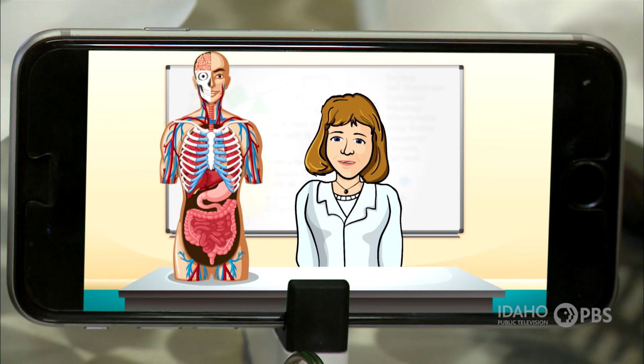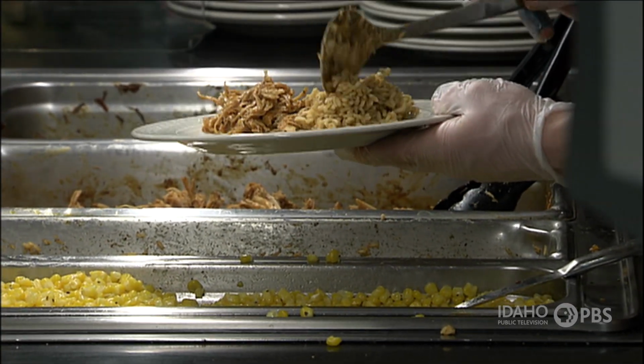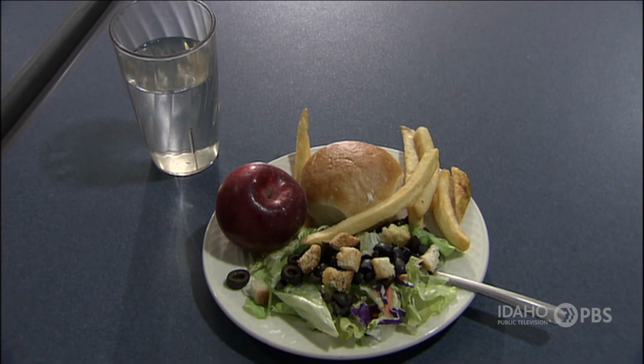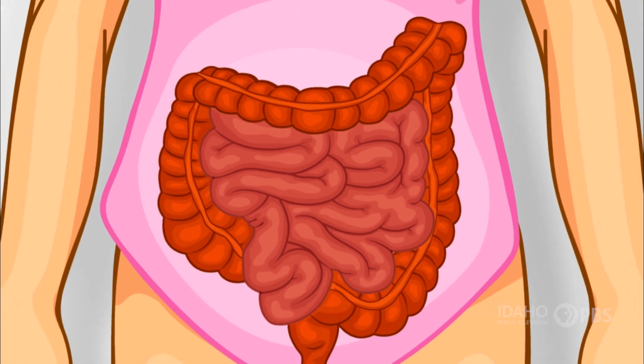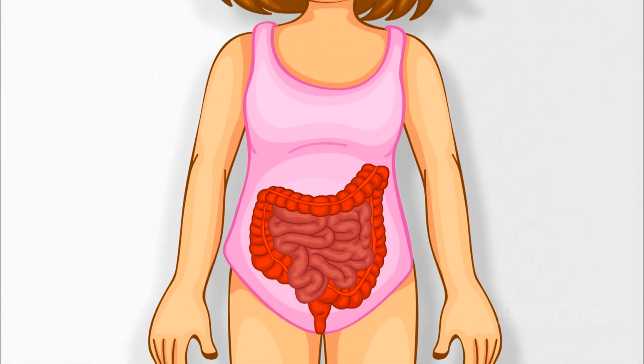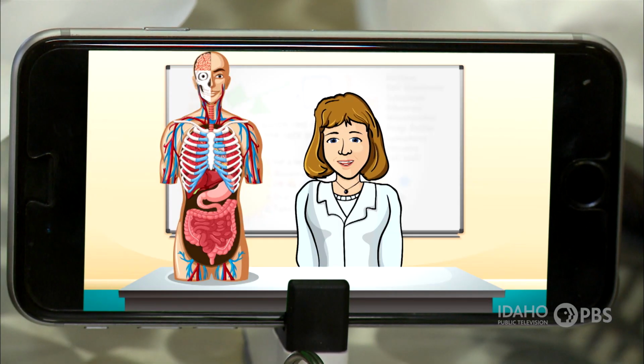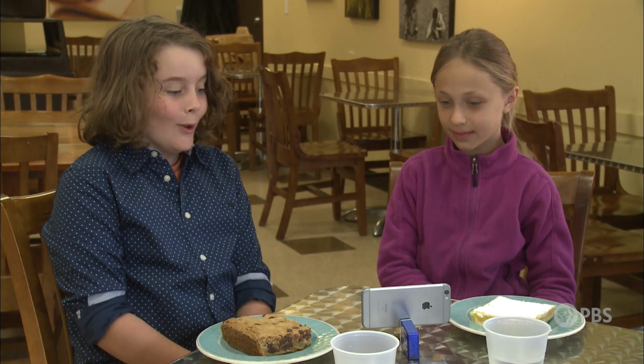You know, your digestive system is really important. Your body needs 13 vitamins and more than 20 minerals, and lots of other important things you get from food and drink. Your digestive system takes the food you eat and soaks up all those nutrients and sends them around your body. These are chemicals you need to give you energy, to heal cuts and scrapes, to help you stay warm, to help you grow and stay healthy. So eat right. We will.